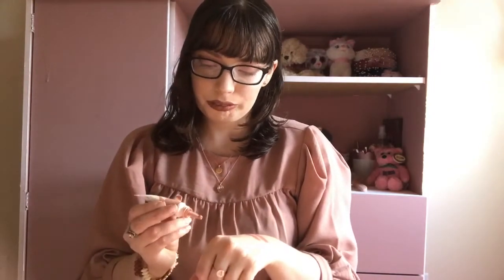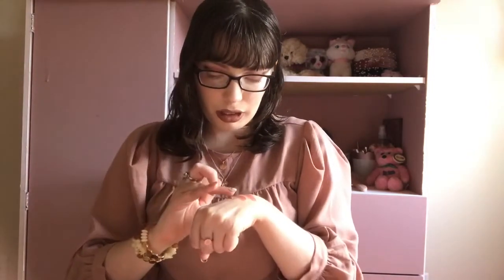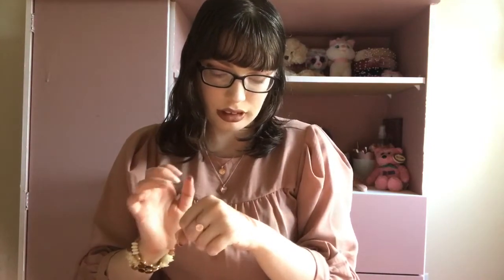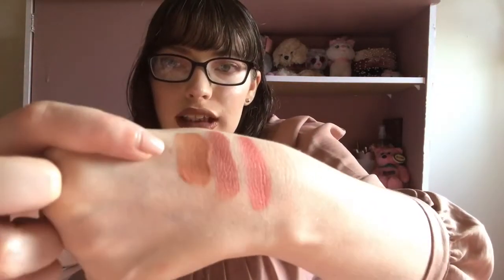So this is a really nice blush, and I'm really happy about it. I like having Pinched in my collection. I do want to try maybe some of the other blush balms in the future, but I already have all the colors I need. This one's on a very neutral tone base. As you can see, that's what it looks like. So that's what Pinched looks like.